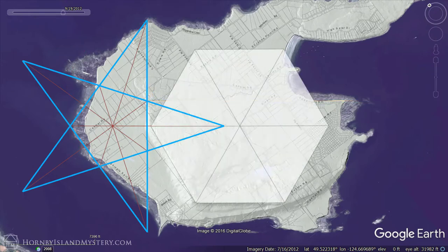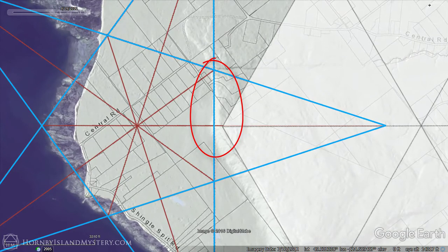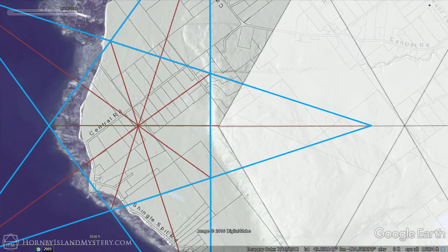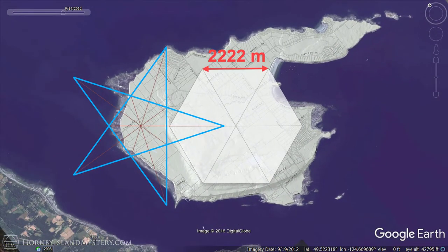With these constraints, the center of the pentagram aligns with the Hornby hexagon, marking a point where the landscape transitions into the hexagon after following the pentagram from our triple point. This is quite a remarkable coincidence considering both geometries are constrained by landscape, Machu Picchu, and repeating digits.